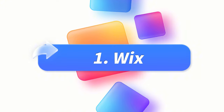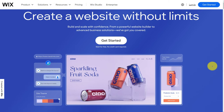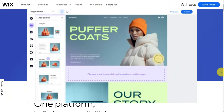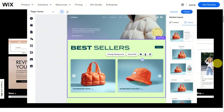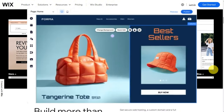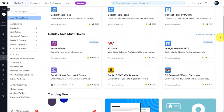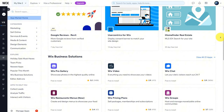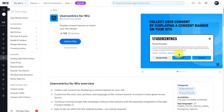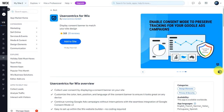First up is Wix. Wix is an easy-to-use website builder, especially great for users who don't know how to code. Building with Wix is like playing with building blocks. Simply drag and drop various elements like text, images, and videos to assemble your website. It offers a wide range of beautiful templates for personal blogs, portfolios, shops, and more. Just pick a template you like, make a few adjustments, and you can quickly have your website up and running.